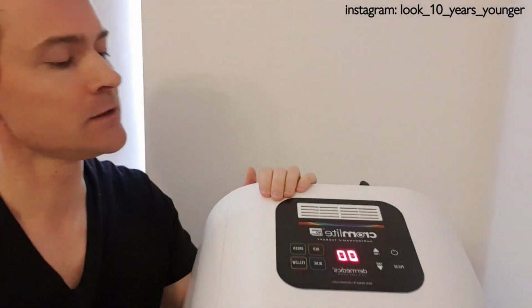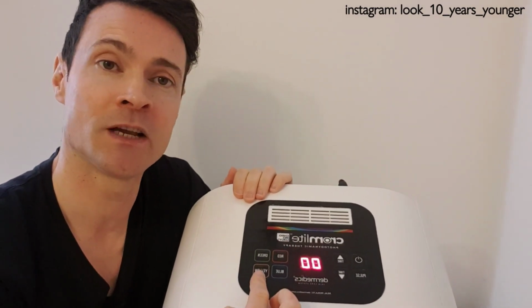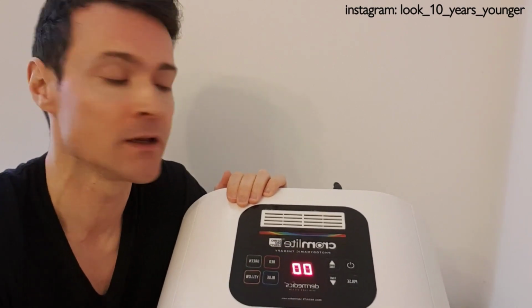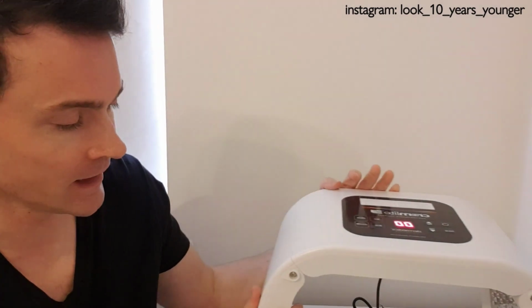So like I said, there's these 4 colours, and the great thing is that you can combine 2 colours in the same session. So if you've got acne and you're concerned about aging, you can select 2 colours. So that's how this works. Pretty solid piece of kit. And you can relax underneath it, you know, you can meditate or sleep.